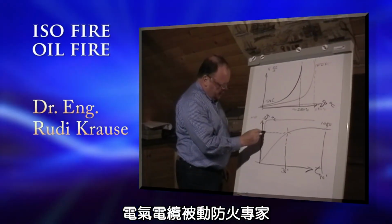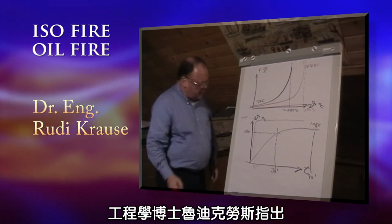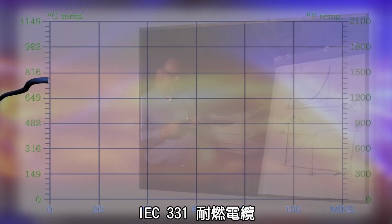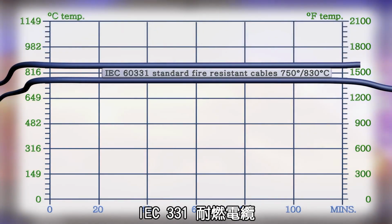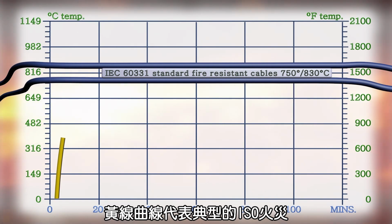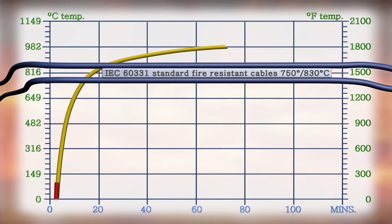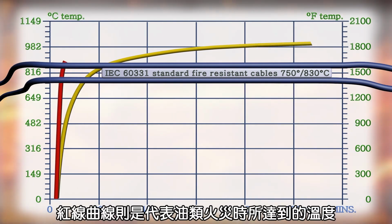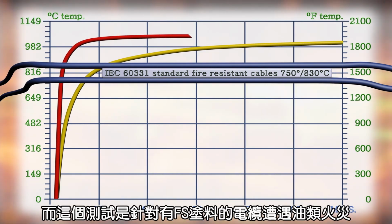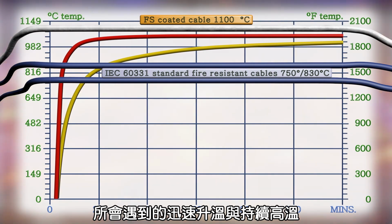Dr. Engineer Rudi Krause, one of Europe's leading experts in passive fire protection of electrical cables, wants to point out the following. The IEC 331 standard cables are produced to manage only 750 and 830 degrees Celsius. This is the temperature of an ISO fire, which is a normal fire in a room or in a building. The red curve shows the temperature of an oil fire. This is the temperature you will have to cope with if you had such a fire. It is to these temperatures Fire Security has tested their coatings.